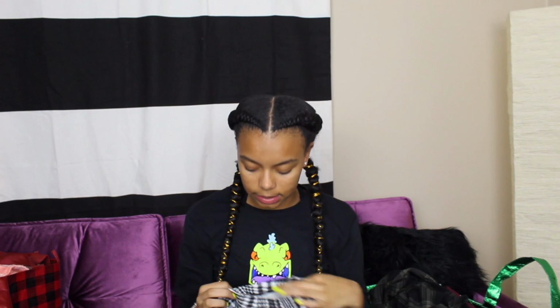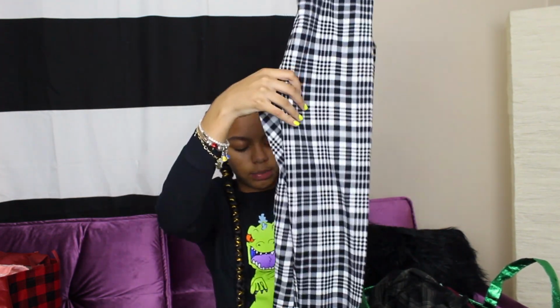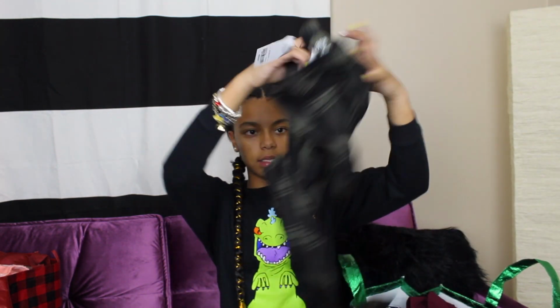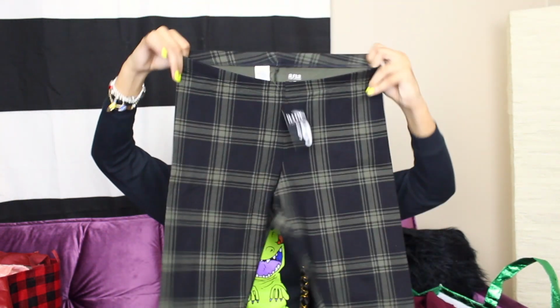I got these leggings right here. These are in a size medium, and I haven't tried these on. I usually wear smaller leggings, but these look like they'll fit anyways. So yeah, those are really cute. And then I got the same thing but in this dark green color, and yeah, I really like these.